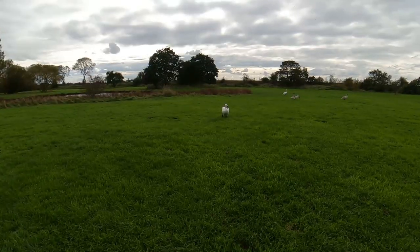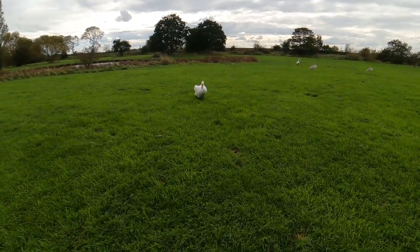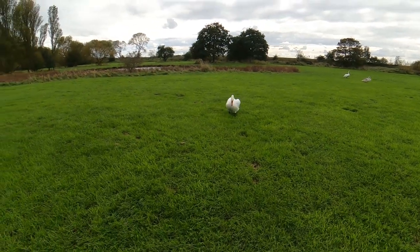But yeah, when we actually do get to the River Bure, you get some really amazing shots of the actual river. And oh, I think we've got some swans over there in the distance. I might give them a nice bit of footage. So yeah, we'll go and see these swans. So over here we've got some nice swans in here. You can see this one's actually walking up to me.